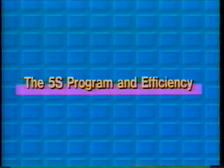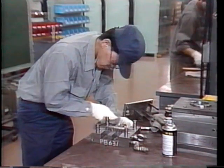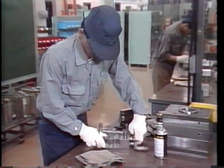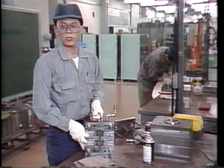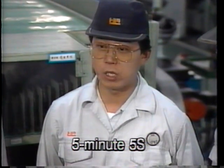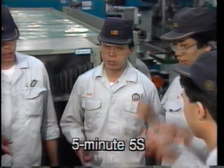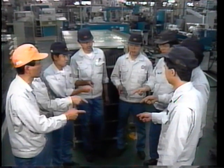Next, let's see how the 5S program affects efficiency. Look at this shine! This will produce perfect parts every time. Now what's going on here?